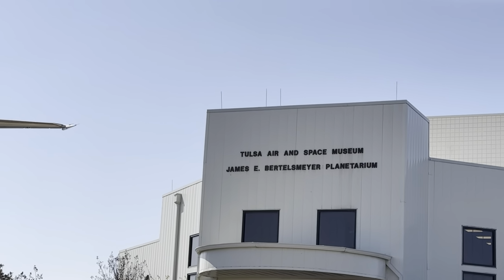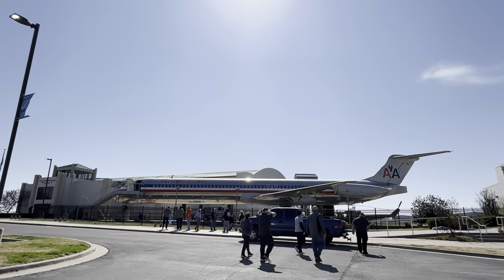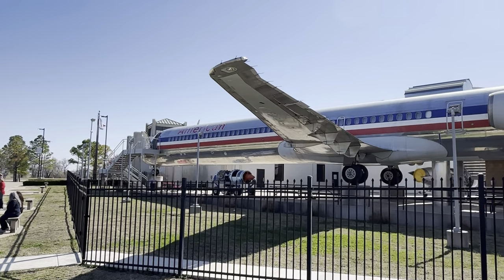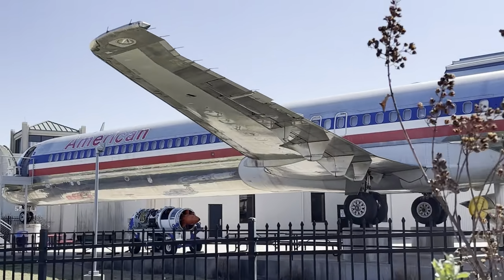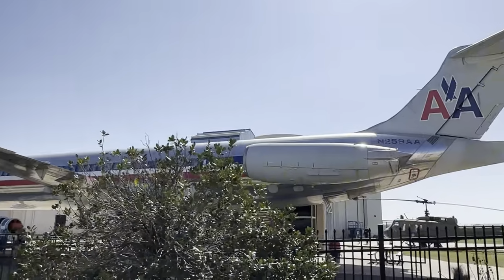Well, we're all done with training, but come over here, check out a museum. Tulsa Air and Space Museum. Have some fun. All right, enough of the MRO, time for the museum. You see my team right there walking up ahead of me, but they have a MD-80 up on stilts right here, which we'll see a little later on, which is absolutely amazing.